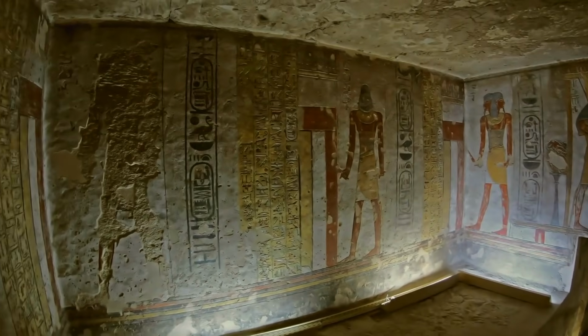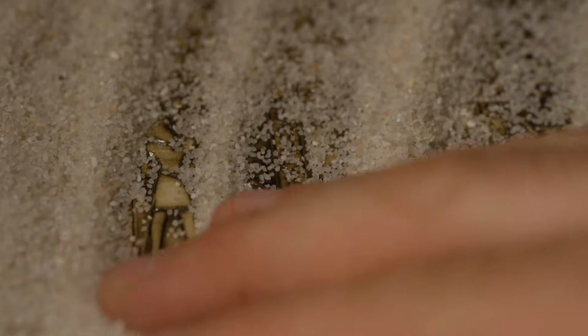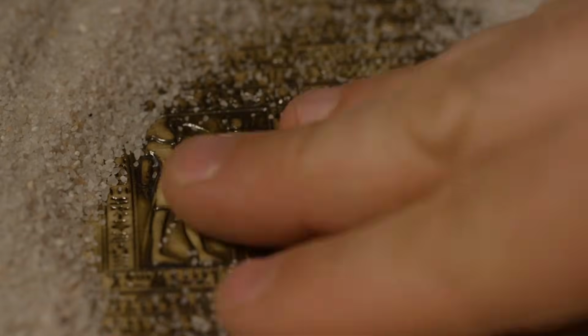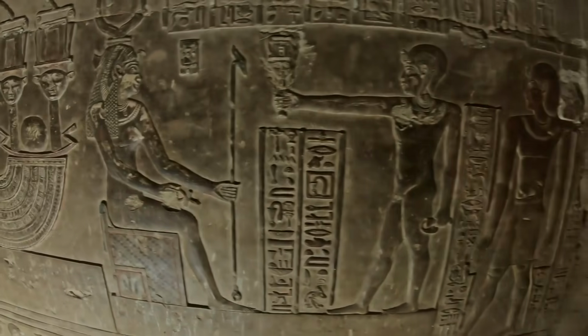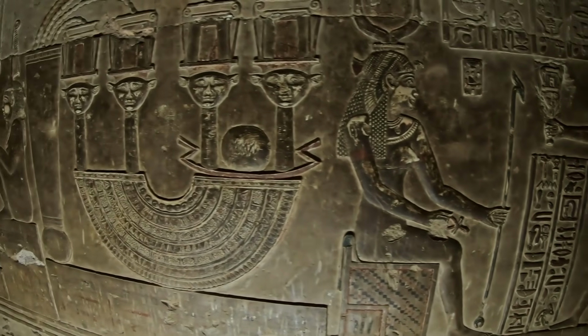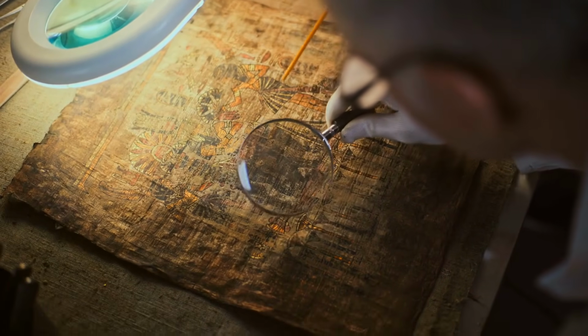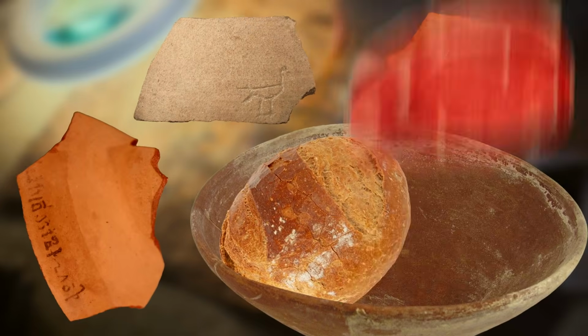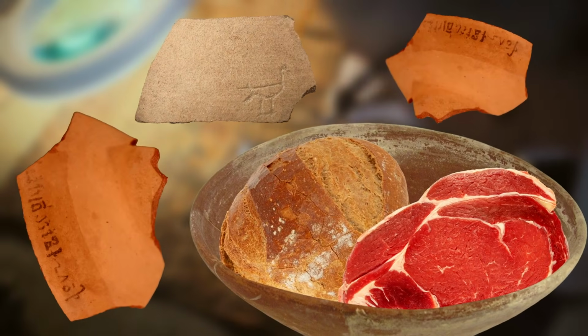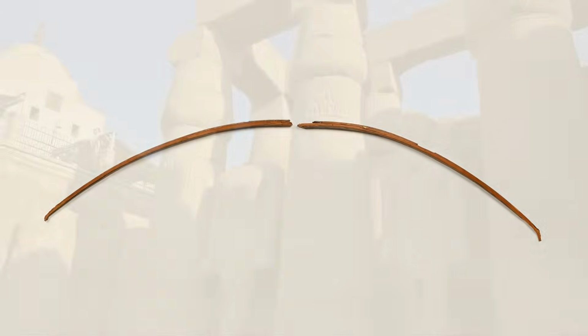Sadly, there surely used to be way more artifacts, but over the last centuries, there have been people other than archaeologists to stumble upon this site. It's likely that looters got to these tombs before them and may have taken some valuable items. But they did leave behind some cool stuff for the researchers, like pottery used for offerings of bread and meat, along with archers' bows that connect the tomb's owners to the Egyptian military.